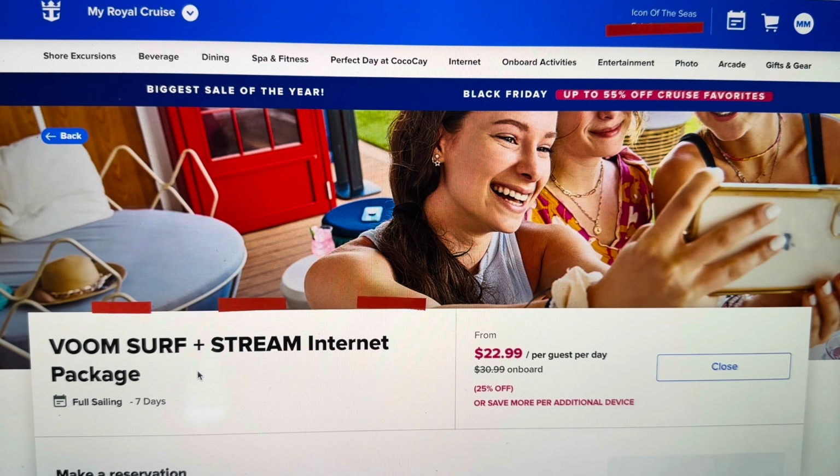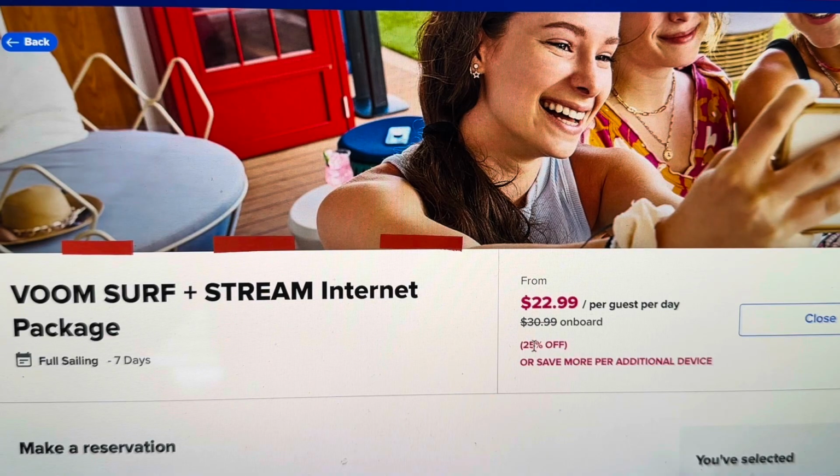Voom Surf Plus Stream Internet Package is going to give you full access, not only texting and talk, but also full web browsing and streaming. You can stream movies, you can watch YouTube videos, Netflix, etc. So it really is going to help replicate what you're used to having on full Wi-Fi or a data plan on your service. This is kind of like a pre-Black Friday deal, and they said in an email that I just got that the internet package can be up to 45% off.